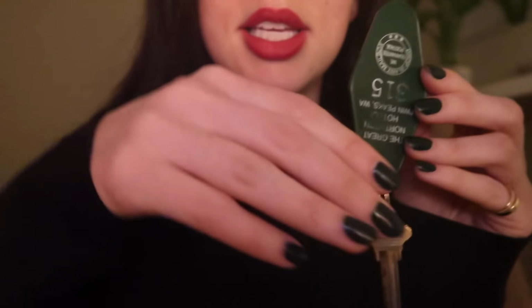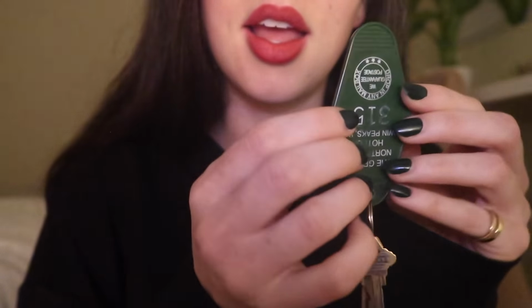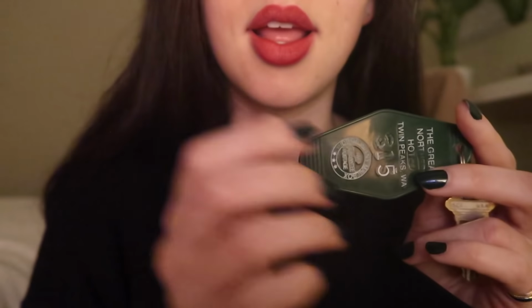Okay. So these are my keys to my apartment. Got 2 keys. And my keychain recently broke, so I bought this one.